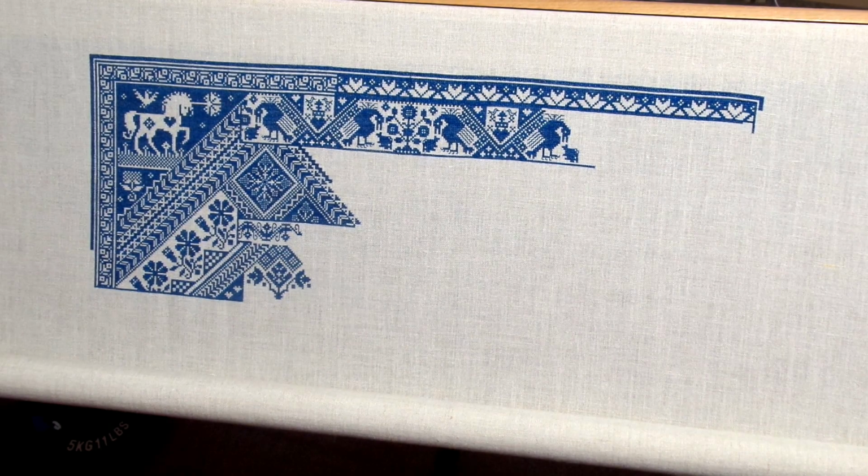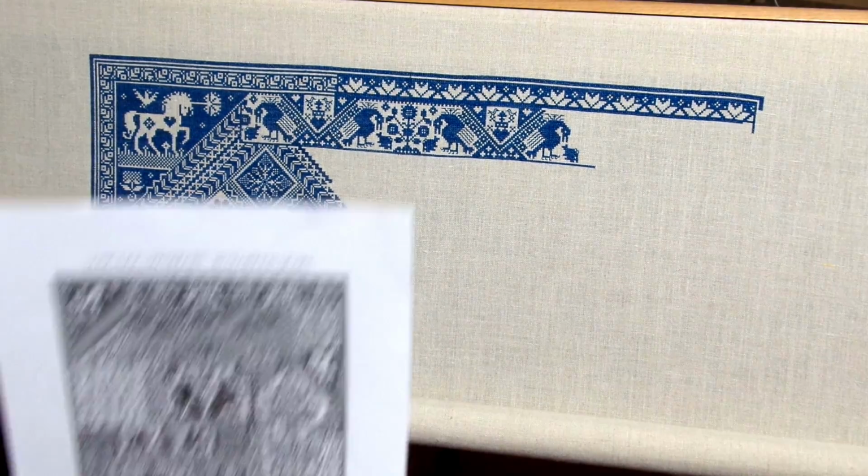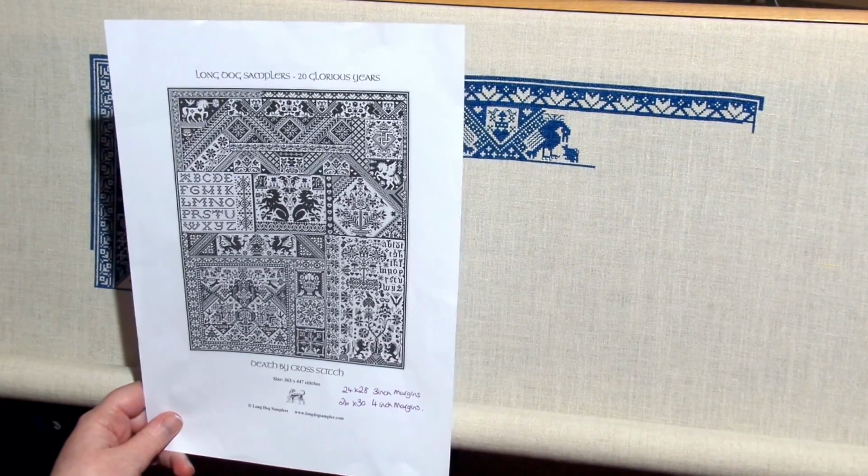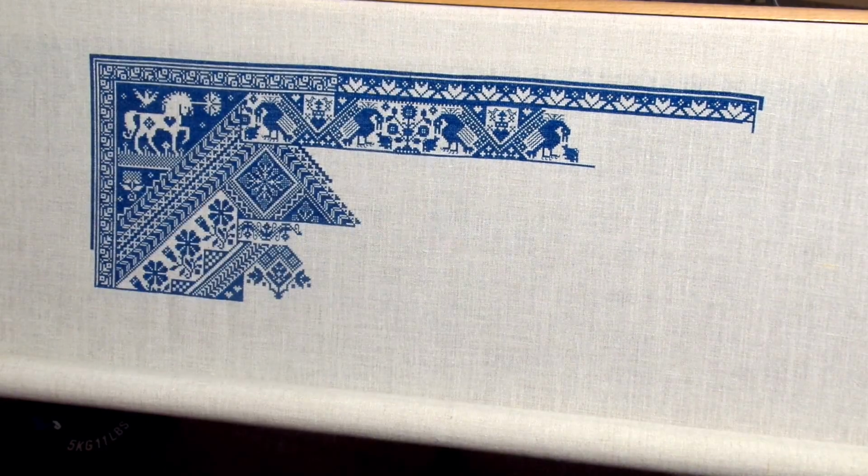I'm starting with Death by Cross Stitch by Long Dog Samplers. This is what it should look like when it's finished. I'm just working on that top section at the moment. And in February I completed the entirety of page 1. Now I've also stitched into page 5 and I've followed the motifs into page 2, so that nothing comes to an abrupt halt. It shouldn't matter too much because I'm not using a variegated thread, so I won't have any issues with light and dark patches that don't line up for me.